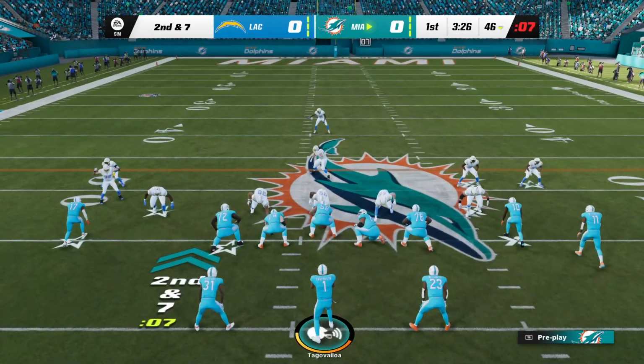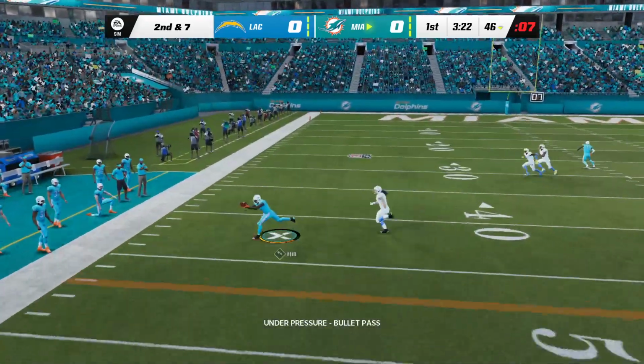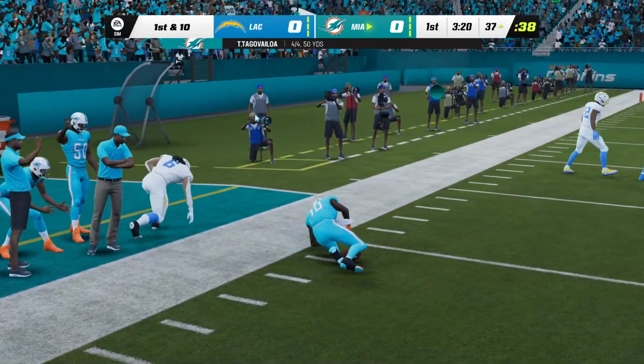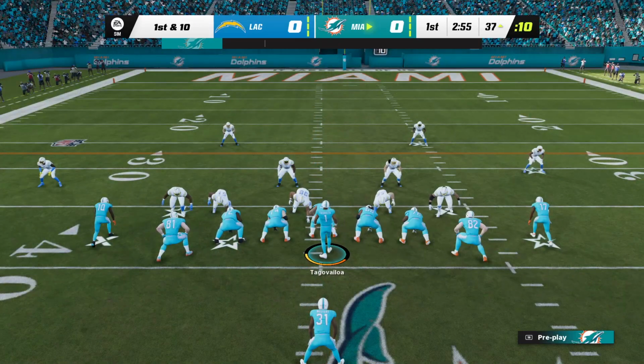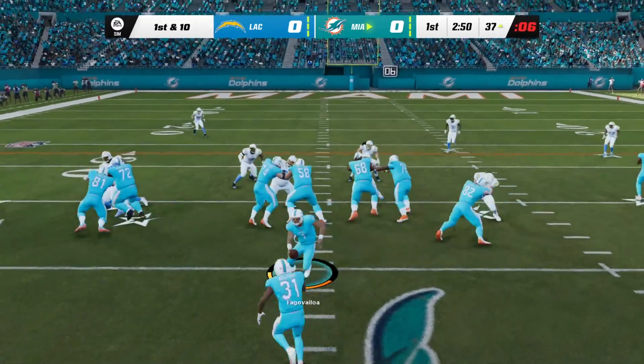Brandon, all things considered, they have to feel pretty good about getting that type of a gain, considering the blitz that they just had against them. Meanwhile, Tua's throw caught by his receiver, Hill. And he's going to be out of bounds, but not before he takes it inside the 40. So from Charger territory now, here's a 1st and 10 at the 37-yard line.